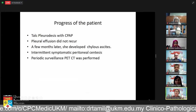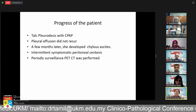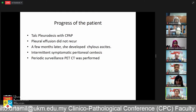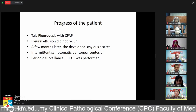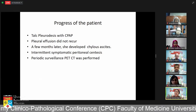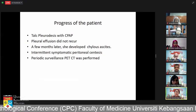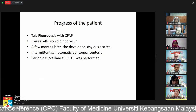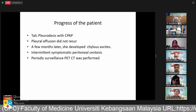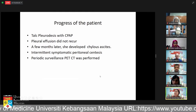Okay, so this is the progress of the patient. We did talc pleurodesis with CPAP. The effusion did not recur, but a few months later, she developed chylous ascites. Based on that, she actually had a symptomatic paracentesis. So we will discuss this at the panel discussion. But for the moment, Dr. Ratika, you are right. Collectively, as a team, there was this worry about the underlying malignancy. So she did undergo periodic surveillance PET CT. And I'll invite Dr. Aida to show some colored images now.